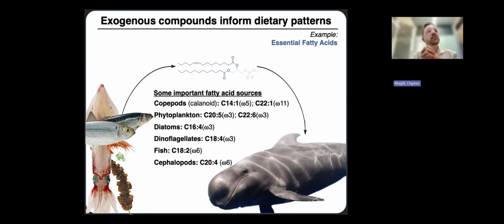And I just wanted to mention that this list of fatty acid sources is woefully incomplete. It is underselling what you can do with this tool, but it is a good starting point. And these are some very common biomarkers that a lot of us are interested in for tracing things like productivity in the ocean, carbon sources, and different upwelling zones, whatever the case may be.